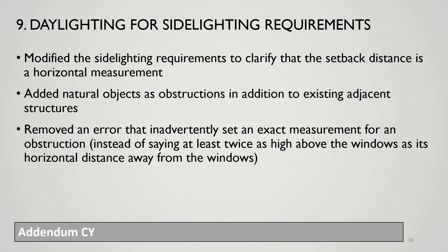Addendum CY also made some daylighting for side lighting requirements. We modified the side lighting requirements to clarify that the setback distance is a horizontal measurement. Previously it described a distance, but it didn't actually articulate that it was horizontal from the vertical element of the fenestration. We also added requirements in text that added natural objects as obstructions in addition to existing structures. You might have a hill or tree or some other natural object that might be causing some daylight issues, and that was included.